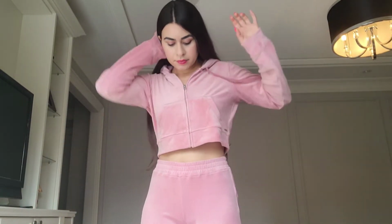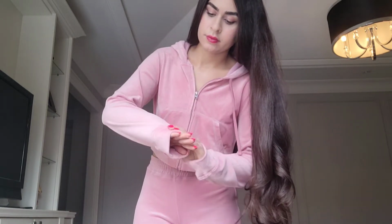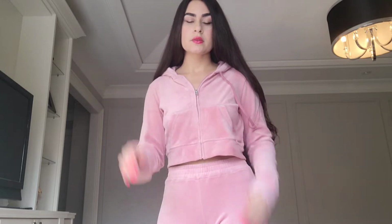Last but not least of the sets is the pink one, and it's a, I don't know what it's called in English, but we call it a dirty pink, if that makes sense. It's really muted, but it's really nice, and of all the pink tracksuits that I have, they're bright pink. This one is way easier to wear outside, so people won't stare at you, or you won't grab anyone's attention.